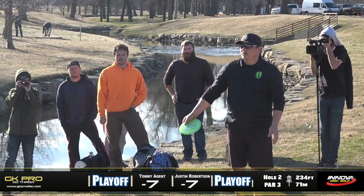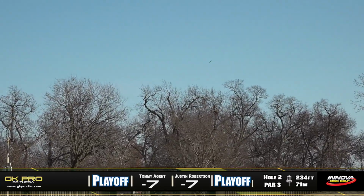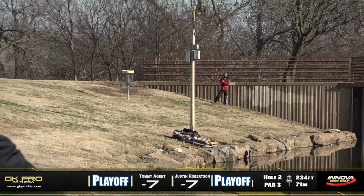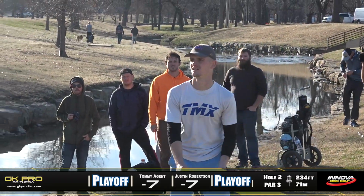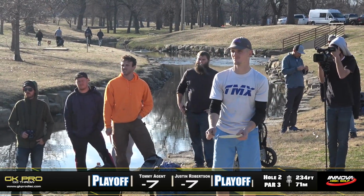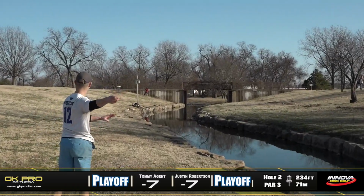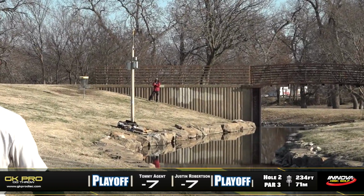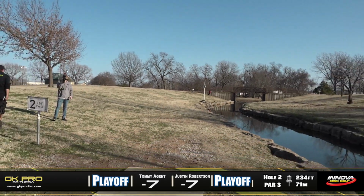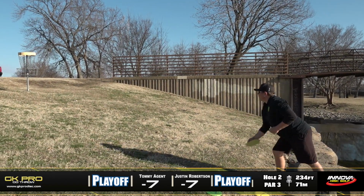This should be another push here. Tommy going super high again. Oh, and that didn't really carry as much as he wanted, and that's going to be a very tough putt being uphill. Yeah, if Justin can put this close, that's going to be a pretty nerve-wracking putt for Tommy. This is looking perfect. Coming back left, and that's pretty much tapping. He is 15 feet.